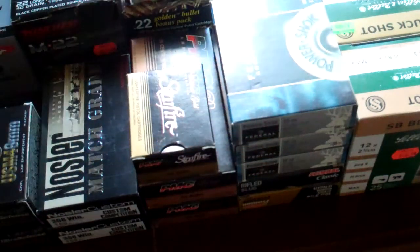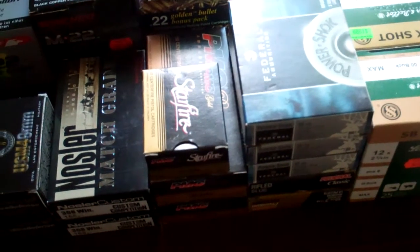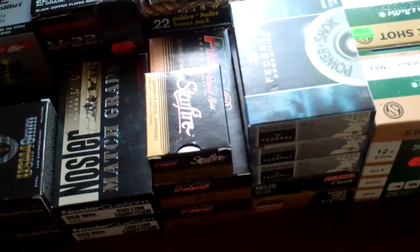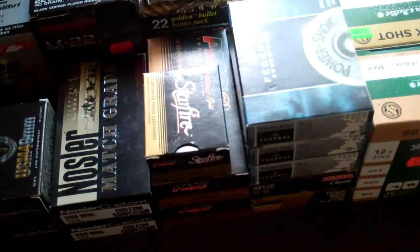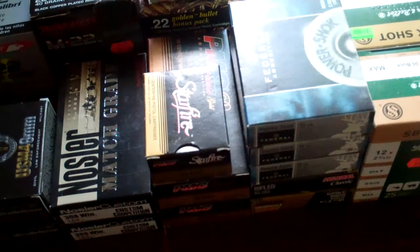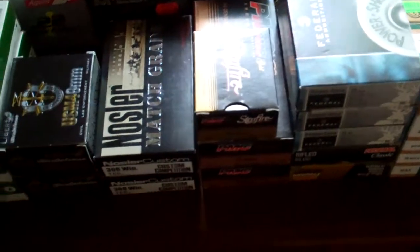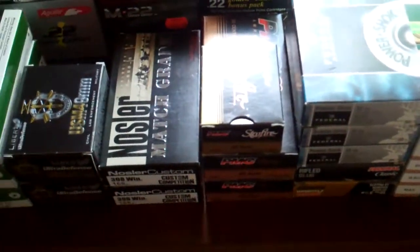And I don't really have anything around here for size comparison. But basically the slug is about the size of, I'd say, a nickel or almost a quarter around. A little bit bigger than a 12 gauge slug. But like I said, that's what you'd want to use on bear typically. So those are definitely going in my gun cabinet for whenever I get a 10 gauge.